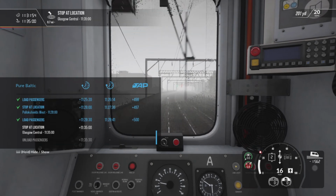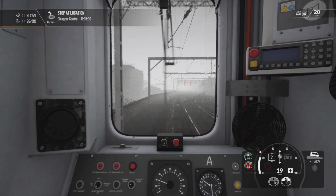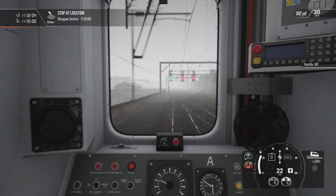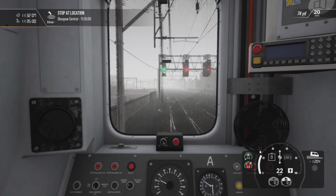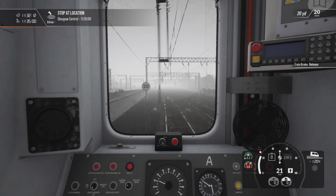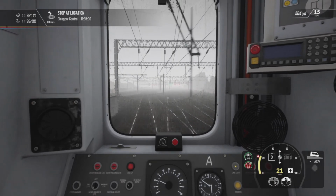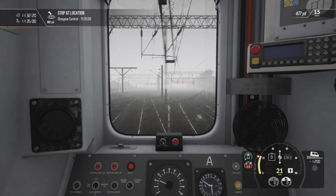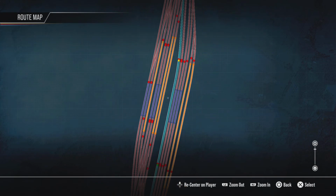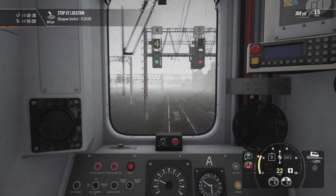Yeah, but this was the Pure Baltic scenario on the Cathcart Circle. Track 4. And that's 20. Love the approach into Glasgow. It's brilliant. Lots and lots of signals. You've still got this holding area here, which we come into. So as we wait for our allocated platform, you can see we're coming in on there.